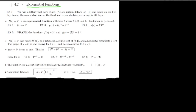So on the fourth day would be 8 pennies, on the fifth day would be 16 pennies. So you're thinking, okay, that's just pennies. I'd rather have the $1 million. Well, okay, but as it turns out, option B is way better. If you're given the choice, I would pick option B. It doesn't seem likely because you're just talking about pennies here. But remember, you're doing this for 30 days.